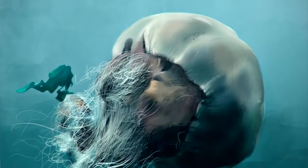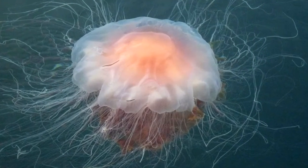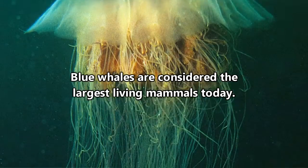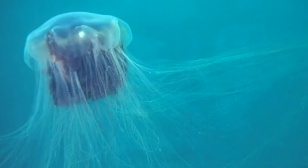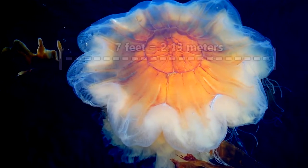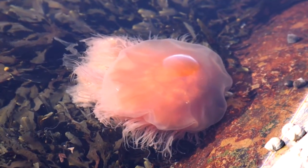Lion's mane jellyfish are huge. Okay, not that huge. That picture has been proven to be photoshopped, but they are still pretty dang big. They can rival blue whales in length when the length of their tentacles is included, and those can reach more than 100 feet long. The bell of a lion's mane jellyfish can have a 7-foot diameter, and many consider them to be the largest jellyfish on Earth.